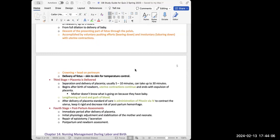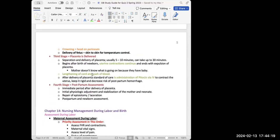Okay, we have voluntary pushing efforts where she's bearing down, and involuntary laboring down with the uterus. So the uterus is contracting to get the baby out, and then the mom's trying to push the baby out. You could see crowning, where the head is actually on the perineum, and the baby gets delivered.